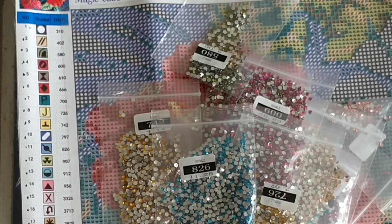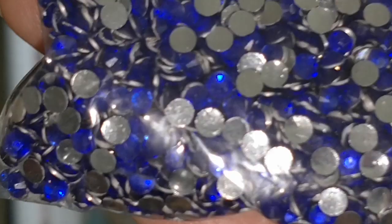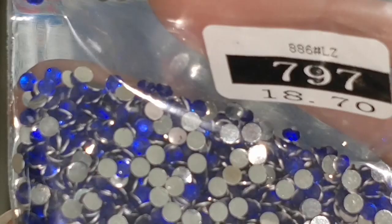And then we've got our 310s. So these are just regular, they have the same faceting as the crystal drills. They're not faceted like a regular round drill, but they are super sparkly. And there are a lot of them. Oh my goodness, that's the predominant color. But I won't mind doing that. Oh geez, look at this. This is so beautiful. $7.97. Oh, gotta love it.